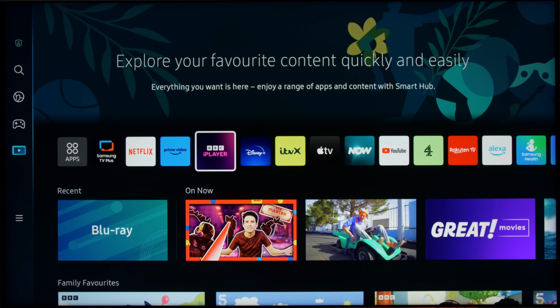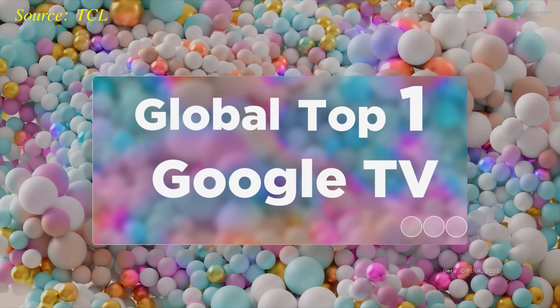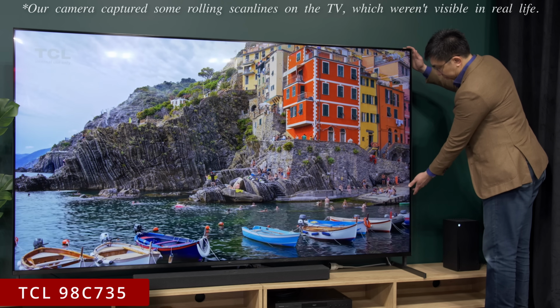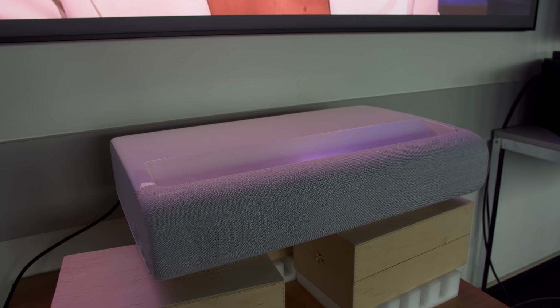And since Samsung uses its own smart TV operating system, it follows that TCL is the #1 Google TV brand in the world. TCL also remains the world's #1 TV brand in terms of 98-inch TV market share globally, helped in no small part by last year's 98-inch TCL C735, whose popularity caught other TV manufacturers by surprise, despite how close the price was to a high-end ultra-short-throw projector.